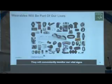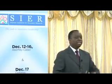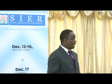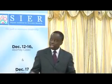Wearables. I myself here, I have two wearables on me. This is an Apple Watch and this is a Fitbit. And they are monitoring part of my vital signs. So wearables are now a huge and exploding business. What is happening here, you see all different kinds. They are taking signs and are monitoring the heart, blood pressure, and so on.